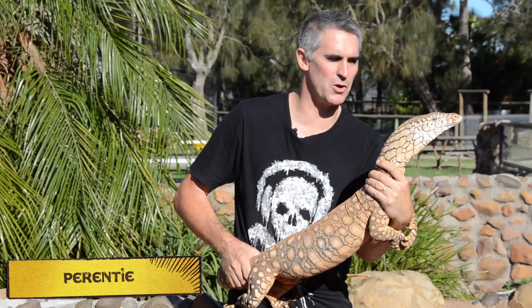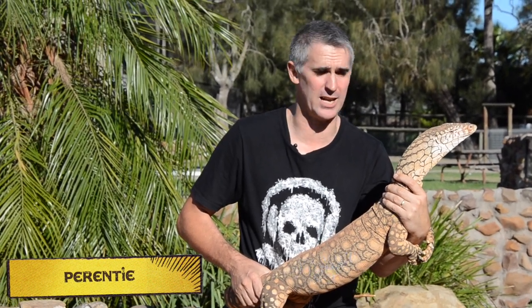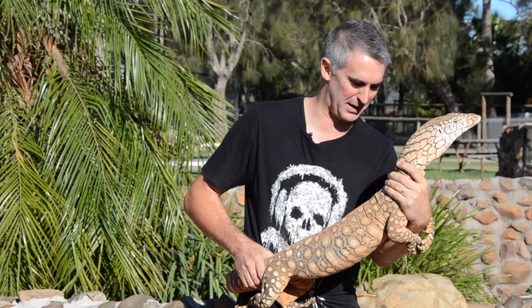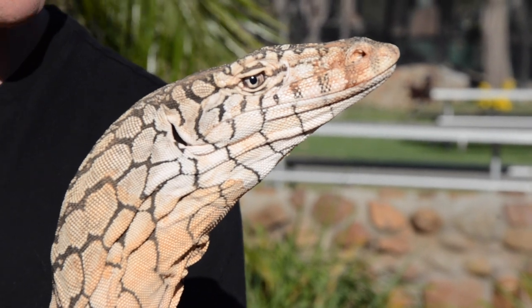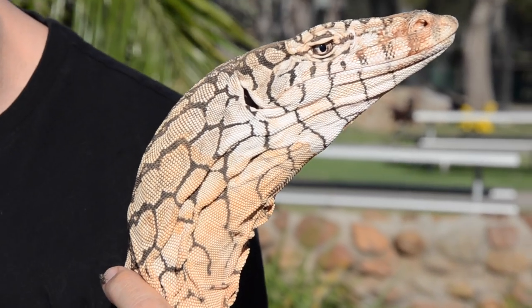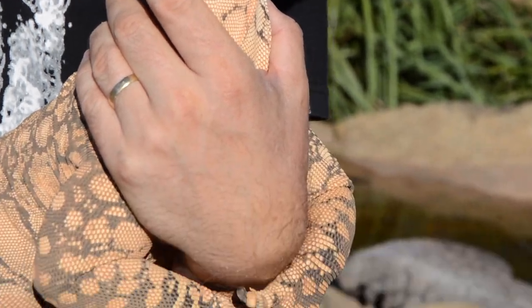Australia's largest monitor species, the Perentie. These guys can grow up to about 3 meters in length, inhabiting central Australia. Absolutely spectacular animals. They are fast moving creatures. These guys hunt down some very cool animals indeed. This guy's awesome.